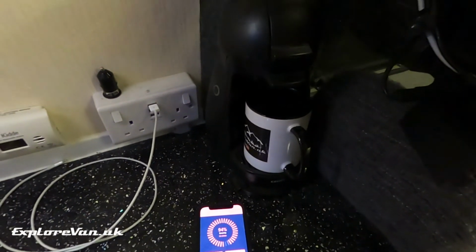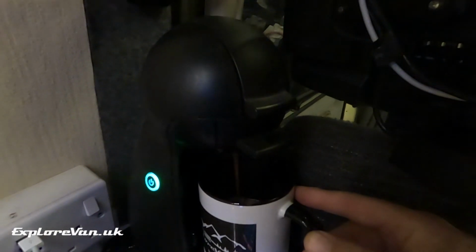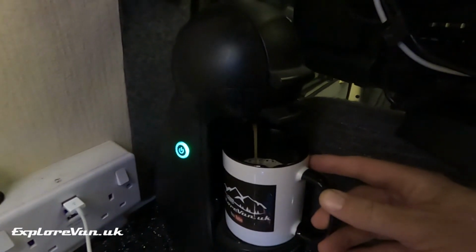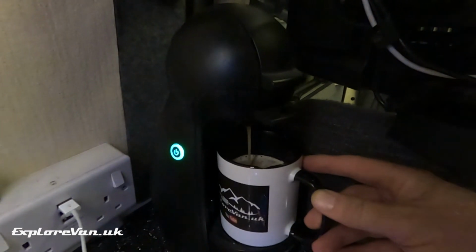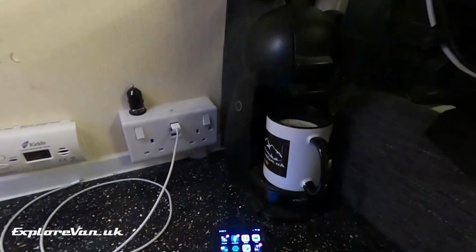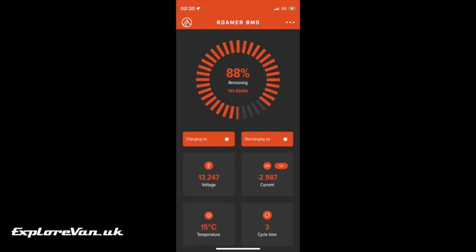After getting settled in, our first major demand was a cup of coffee, which you can see drew just over 100 amps from the battery, and one cup dropped us by around 1% of battery. By the time we settled down to bed, having had 2 cups of coffee, watched TV for about 3 hours, and the microwave run for about a minute to warm milk, the battery was down to 88%.